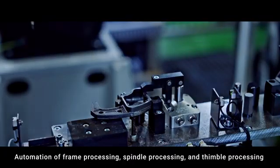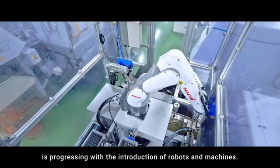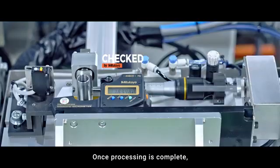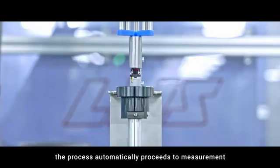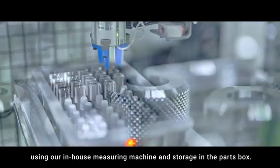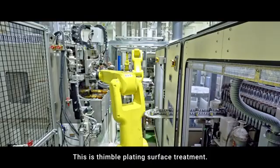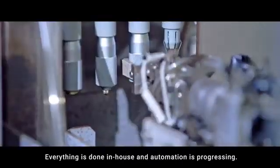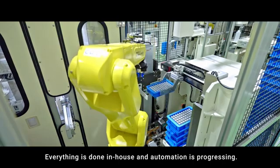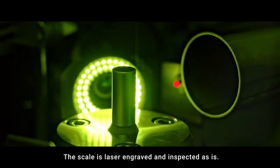Automation of frame processing, spindle processing, and thimble processing is progressing with the introduction of robots and machines. Once processing is complete, the process automatically proceeds to measurement using our in-house measuring machine and storage in the parts box. This is thimble plating surface treatment. Everything is done in-house and automation is progressing. The scale is laser engraved and inspected as is.